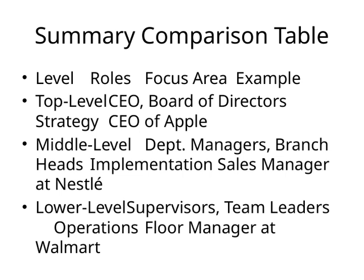Moving down to the middle level, we see roles such as department managers and branch heads. Their focus shifts slightly toward implementation, translating those strategic goals into actionable plans. Think of a sales manager at Nestlé. This person takes the company's strategic priorities and figures out how to achieve them through sales tactics and team management.